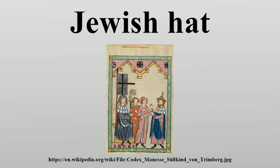This article is about the headgear of medieval European Jews. For the modern Jewish skullcap, see kippah. The Jewish hat, also known as the Jewish cap, Judenhut or Latin pileus cornutus, was a cone-shaped pointed hat, often white or yellow, worn by Jews in medieval Europe and some of the Islamic world.